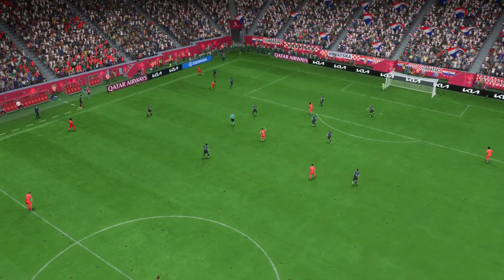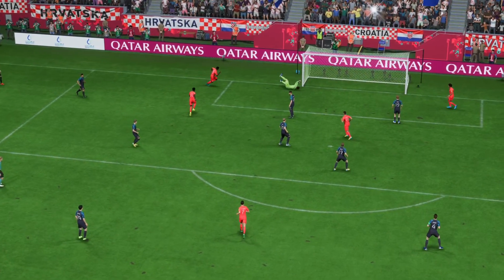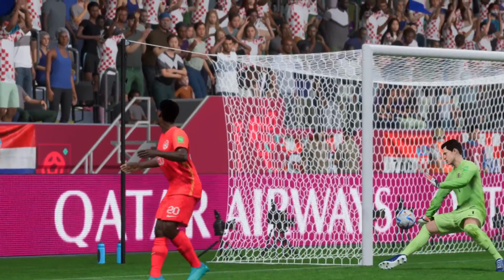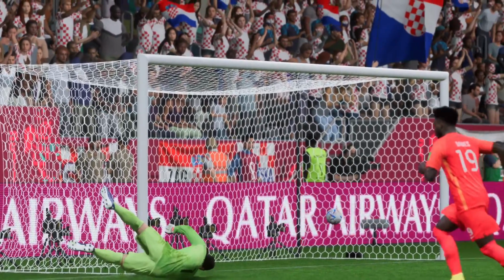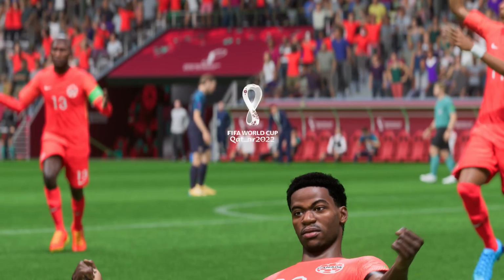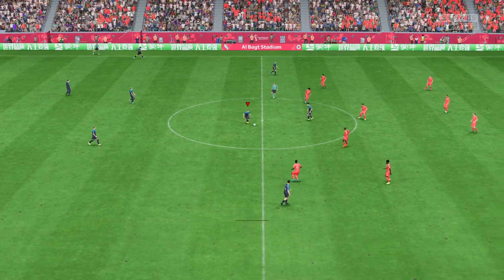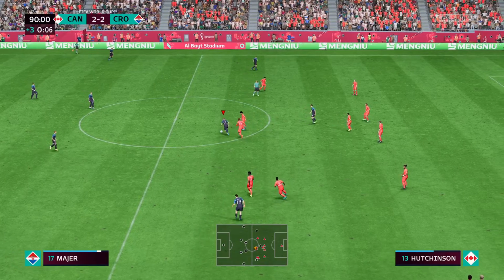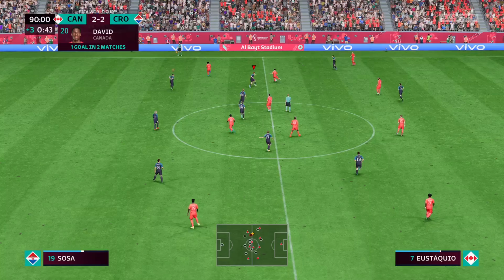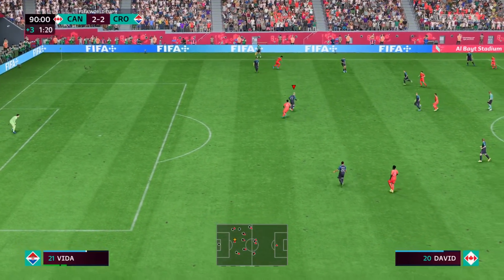Well, as you can see, he gets to the ball first, he uses the right technique, and he finishes it really well. That's a good goal. And level again here. This has been quite the roller coaster ride. We will have 3 minutes of additional time at the end here. And they're on the front foot, looking for a winner near the end of this game.